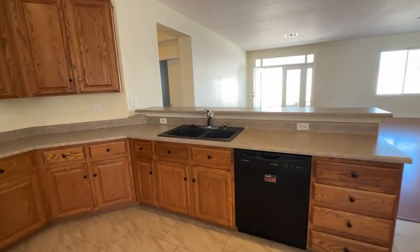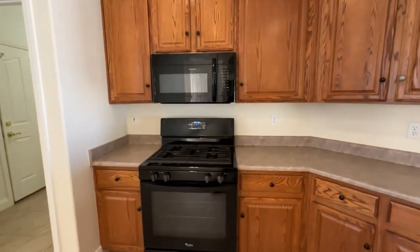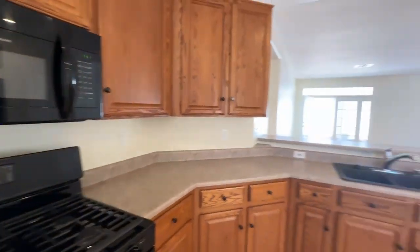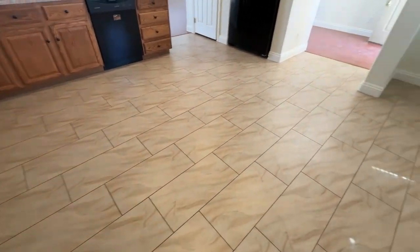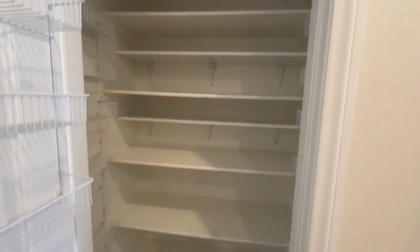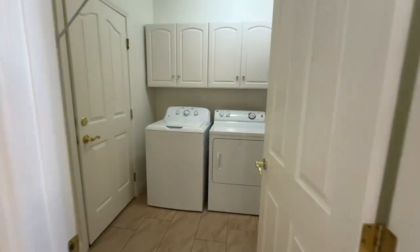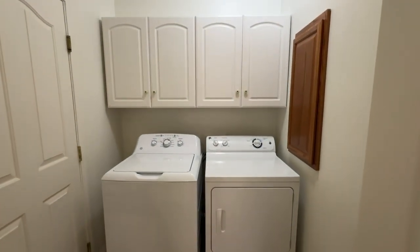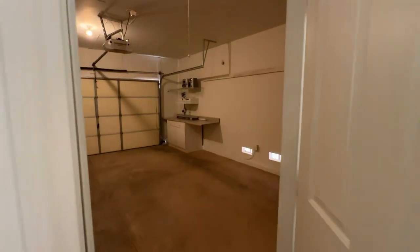Got a nice little sink over here. Gas stove, refrigerator's in good shape. Nice little flooring here, tile plank flooring. And then here's your pantry. Nice space for food and whatnot. Then your washer and dryer over here in the laundry room. You have some nice cabinet space up there. Those are included. And just kind of your basic two-car garage.